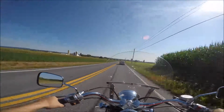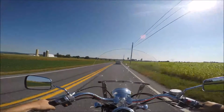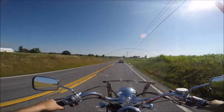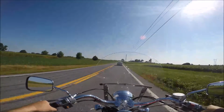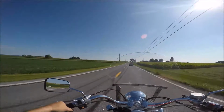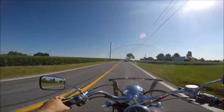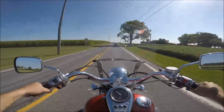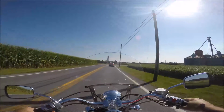But when it comes to bang for your buck, it's hard to get a better bike cheaper than this price. This one's going to be somewhere around 2,400 bucks, 2,500 bucks, and you're not going to be able to beat that. The Boulevards are going to be more. It's hard to touch a Shadow for that kind of price unless it's really old. So bang for your buck, guys, this bike's gonna be a lot of fun.